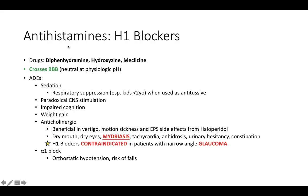Okay, so your antihistamines consist of both H1 blockers and H2 blockers. I would say you're more likely to be asked about your H1 blockers, and that's due to this very important point right here, the fact that they cross the blood-brain barrier and have CNS effects. So examples of H1 blockers would be diphenhydramine, hydroxyzine, and meclizine. And important side effects include sedation, and this is due to the fact that it can cross the blood-brain barrier and have CNS effects.